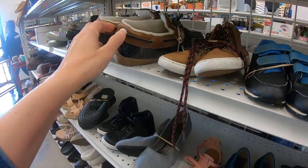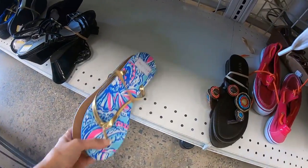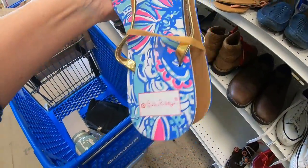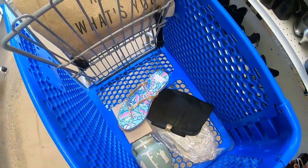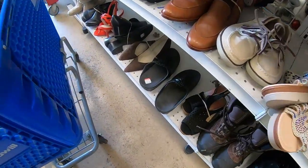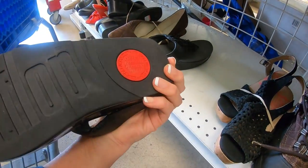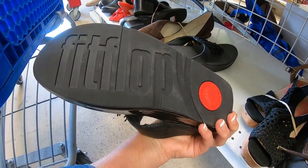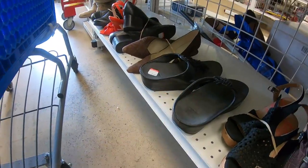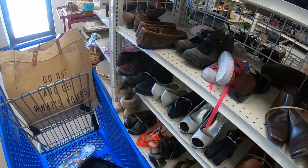And now we are onto the shoes. This store has a lot of pairs of shoes. Oh, Lilly Pulitzer for Target flip-flops. Yes, please. I will have those, and they just happen to be my size. And I did try those on, and even though they were a size 8, they fit like a 7.5. Okay, so these are fit flops. I don't know why I was looking at those. Something must have caught my attention.